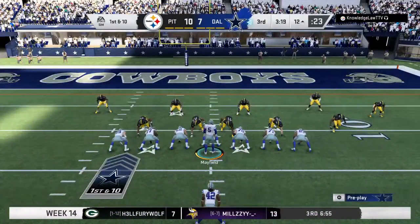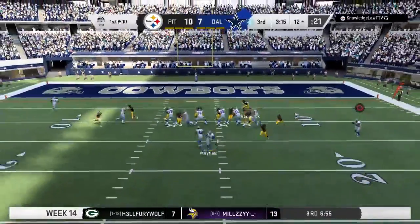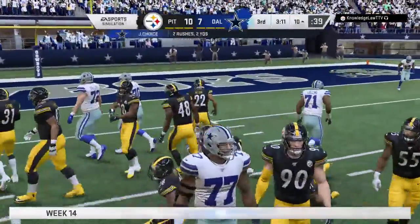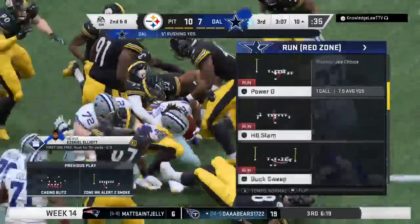So how about this for field position after the big play? Inside the 15 now as they come up on 1st and 10. And he'll get this one down to about the 10-yard line. 2 yards on the carry there, it'll be 2nd down.